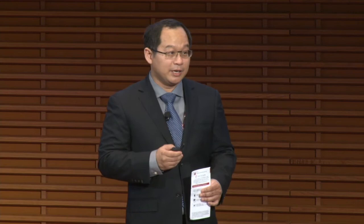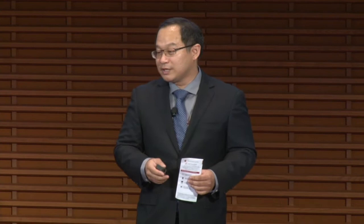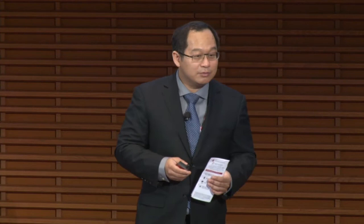Now, among the non-opioid medications, my guess is many of you have at least tried some of these medications. These are some of our most common ones, right? Starting from the top left, we have gabapentin and pregabalin. To the bottom right, we have topiramate and oxcarbazepine. Each and every one of these medications has unique side effects, unique effects, and a unique mechanism, and each has its own role.